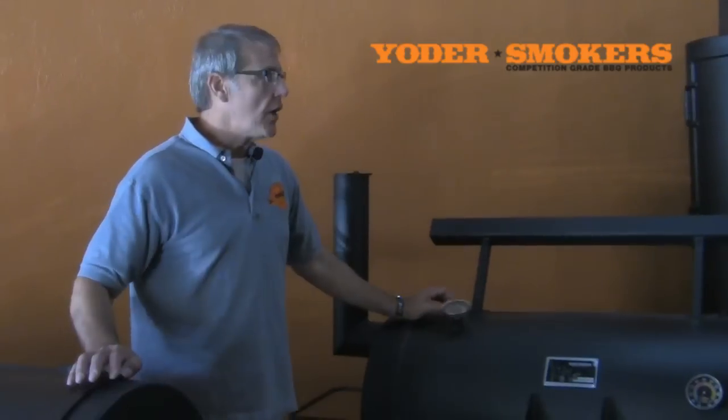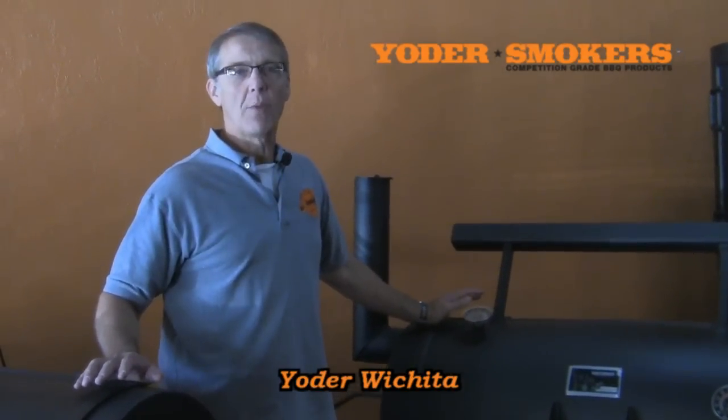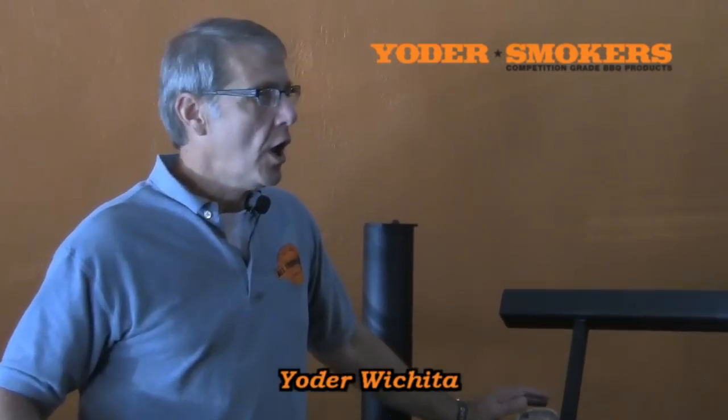Okay, Rob, what we've got here, this is the Wichita loaded offset smoker. It's one of our most popular units here out of the store. We like the offset smokers because of their versatility. I mean, they do an excellent job of direct grilling, indirect grilling on the firebox end of the cooking chamber, as well as lowering the temperature down and providing an excellent smoke-infused low and slow cook.